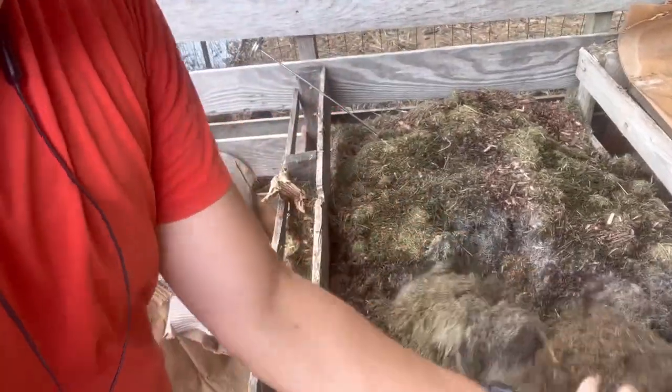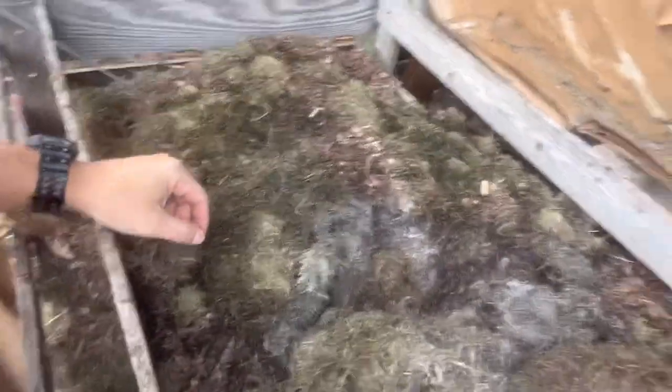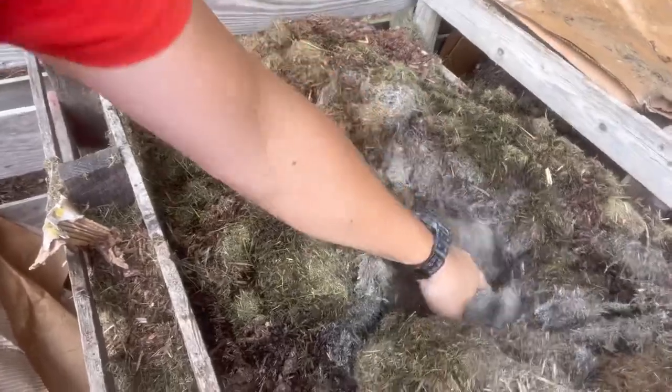Okay, I'm going to open it up. Ow! Now literally, you see the steam? Do you see the steam? All that white stuff, it's fungal.